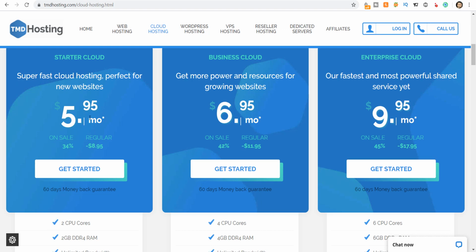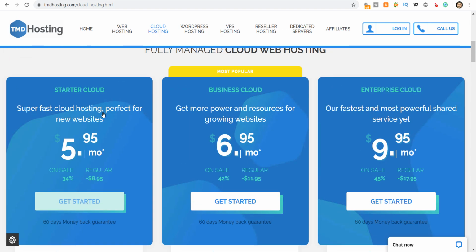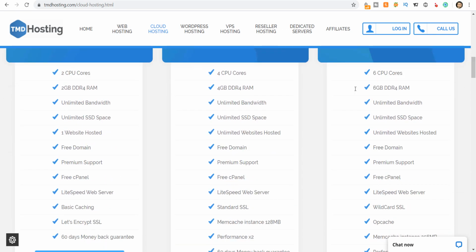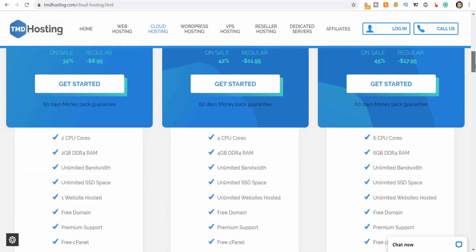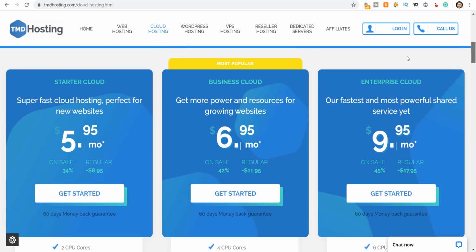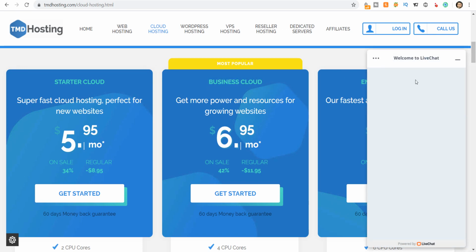Again, if you go here and see the plans, they have the starter cloud, the business cloud, and the enterprise cloud. If you look below, you will see 2 CPU cores in the starter cloud. In the business cloud, you have 4 CPU cores, and in the highest plan, you have 6 CPU cores. I would again suggest going in with the business cloud plan.